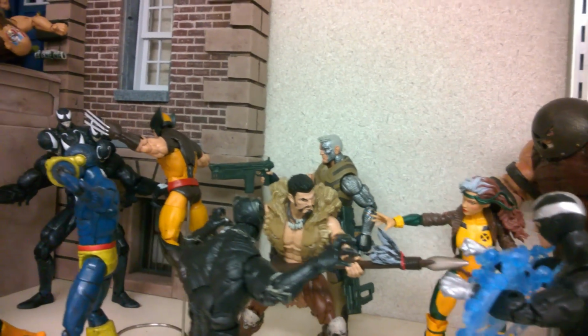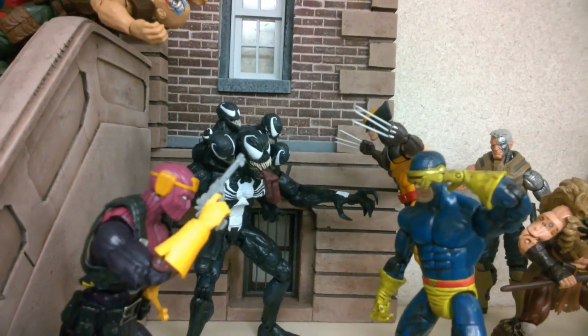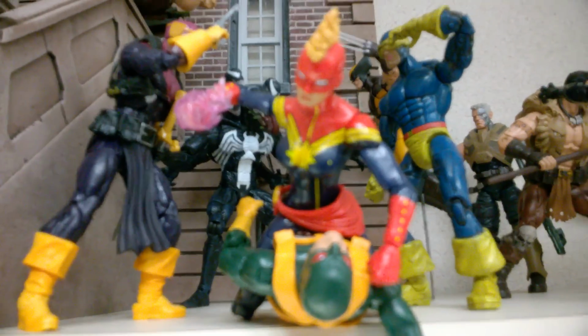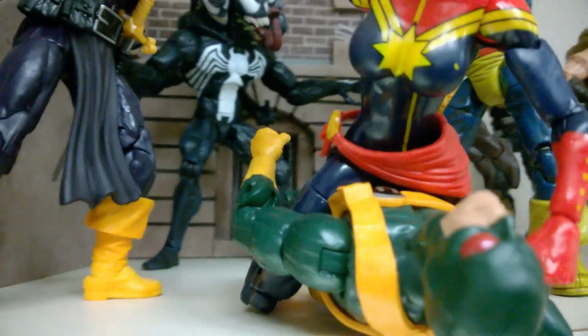I got my Marvel Select Venom. I love this Venom. I just think it's super cool. You know what we need? We need a Flash Thompson in a wheelchair figure. I also love this Captain Marvel. I think this is a really, really sweet figure. And she's taking out Hydra Bob, as well she should.